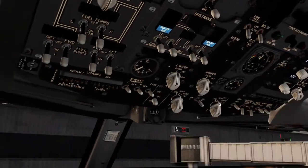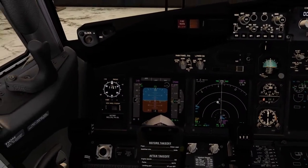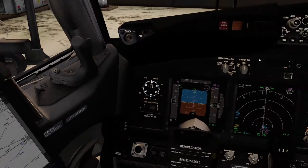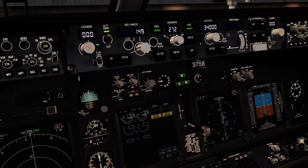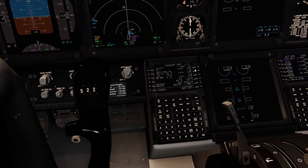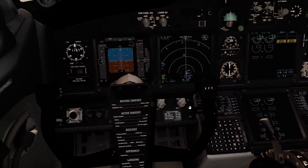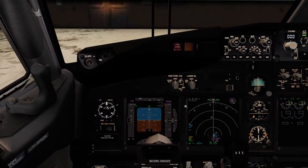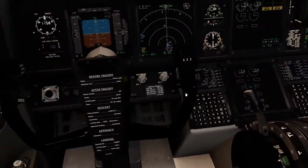Before start checklist. Flight deck door closed and locked. MCP: speed 149, heading 272, altitude 340. Takeoff speeds: V1 143, VR 145, V2 149. CDU preflight, completed. Rudder and aileron trim, free and zero. Taxi and takeoff briefing.